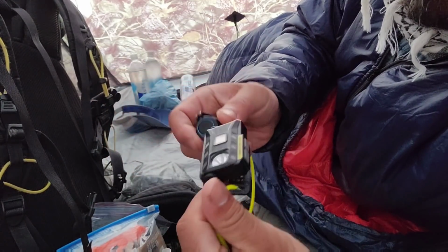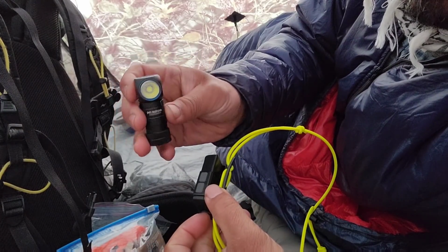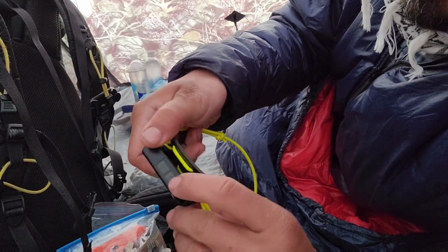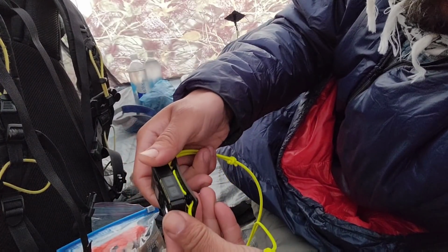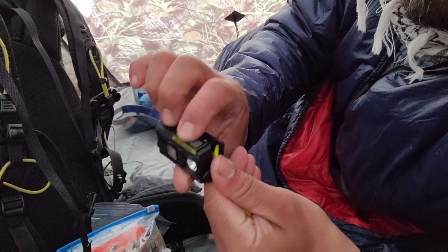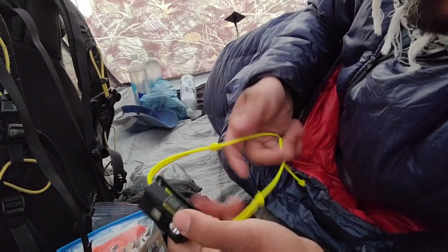This one is my little NU25, and what I do is I lock out the lights. And with this one, you just push and hold, locked out. And this one, I love it. That's it. You push both buttons at the same time, and it's locked out now. So if something happens in the bag, nothing. So that's important. And then I stash it away in my side pocket because you never know when you're going to need your headlamp.